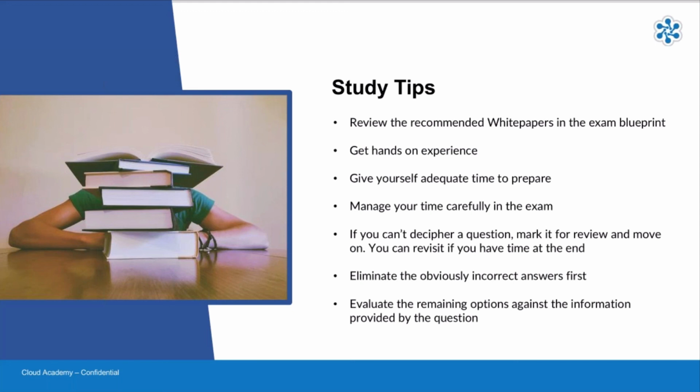What is it they're trying to test me on? And then quickly learn to eliminate the question answers that are just obviously not right. So you want to get it down to a smaller subset of options, and they're all going to be very, very close to each other, to the point where you can just sit there and think, wow, all of these three could work.